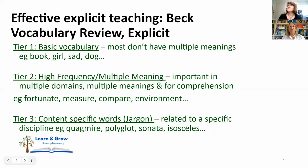So now let's look a little bit at the different types of words that we might be teaching. This is Isabel Beck's work, and many teachers are already familiar with this 3-tier approach. It really is important for us to distinguish between these different types of words. Most children have that tier 1. Some don't, particularly if they're from a non-English speaking background. They may have it in their first language, but not their second language. So that might be a way you might start to differentiate.